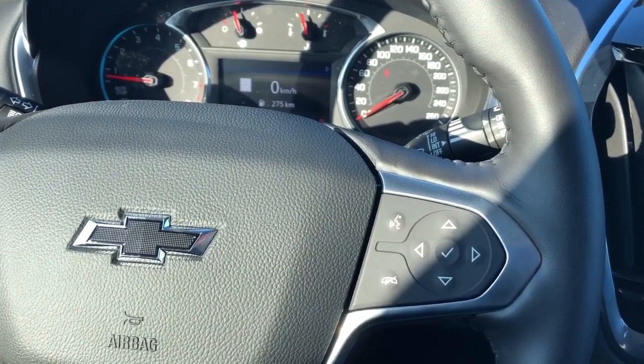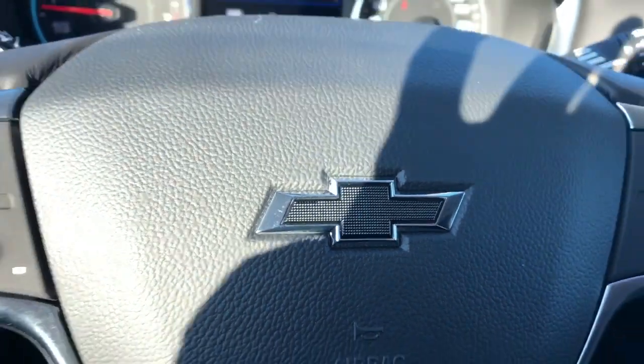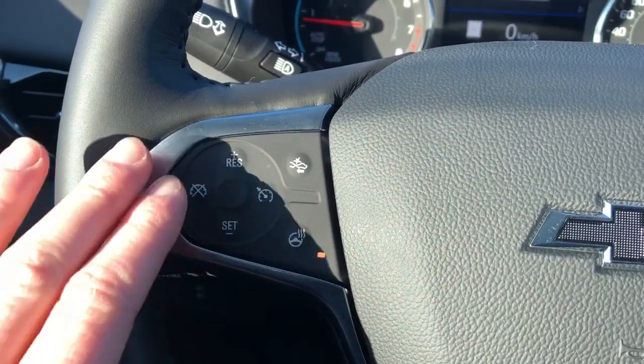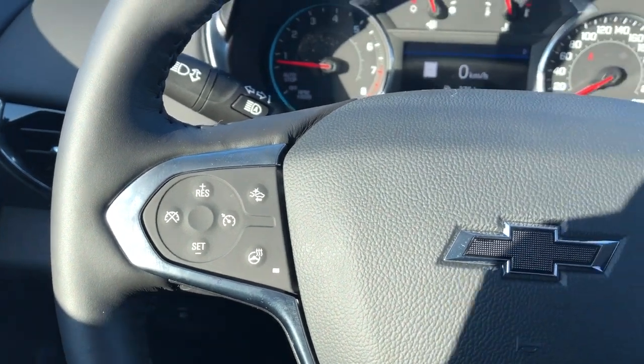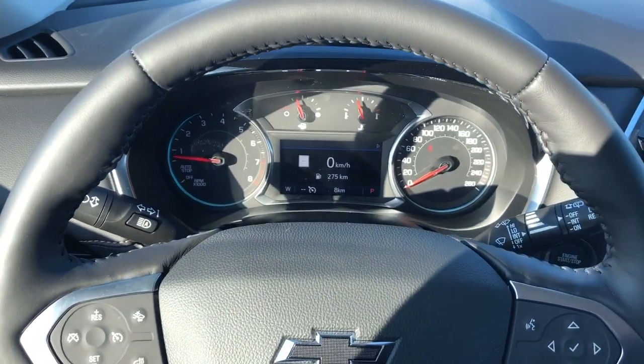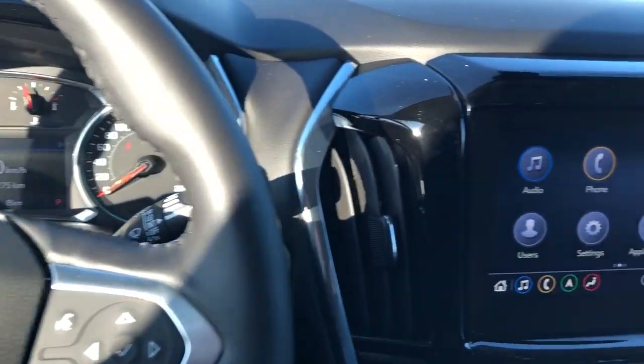We also have our voice commands and phone hang-up, textured blacked out Chevrolet bow tie in the middle of the wheel, and then we have our cruise control, front collision alert option, as well as our heated steering wheel option on the left side. Steering wheel is wrapped in black leather with black stitching on the underside.